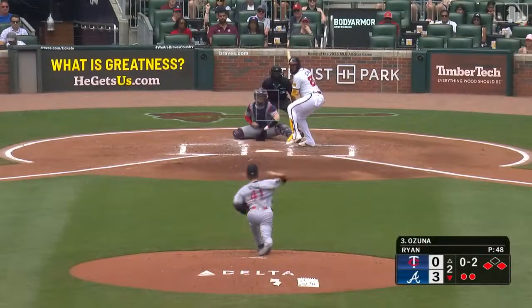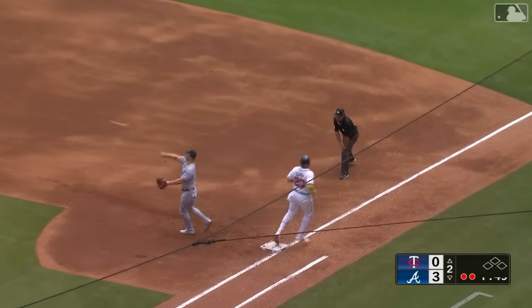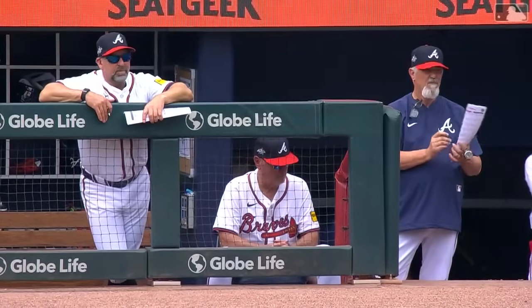Come on, Joe. Here it comes. Swung on and tapped towards third. Brooks Lee grabs it. On the move, he'll throw to first, and it's in time to get the out, and the inning is over. So that'll put runners at first and second for the top of the order.